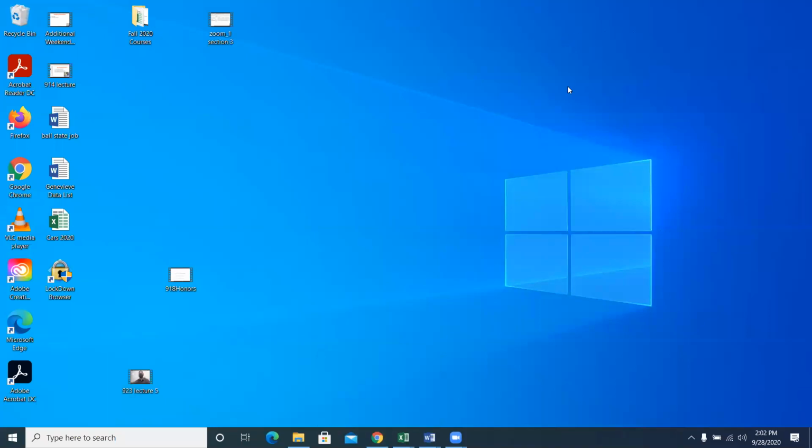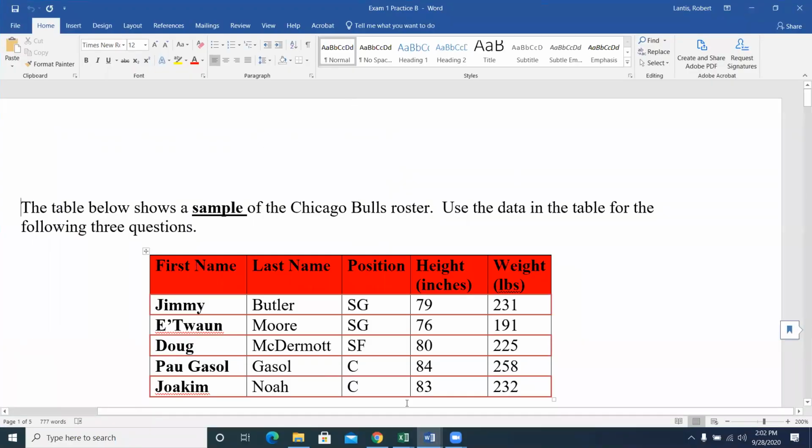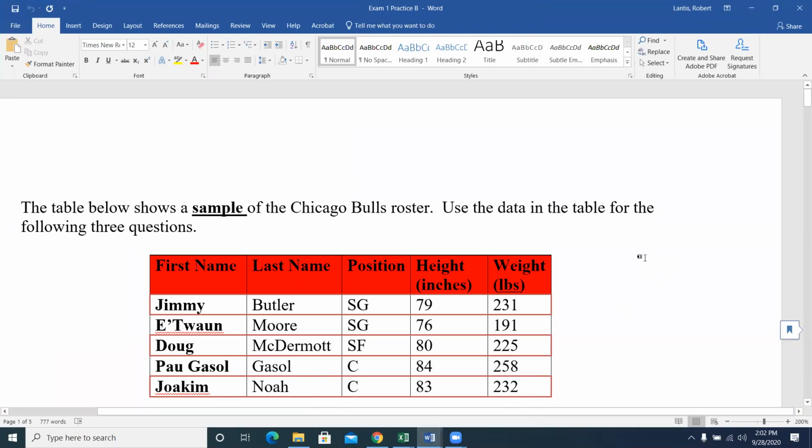Any other questions before we jump into things here? All right. So are there questions on either practice exam A or B that anyone has specific questions on? If there are, then we'll start there. No one has any questions? So everyone's good to go.